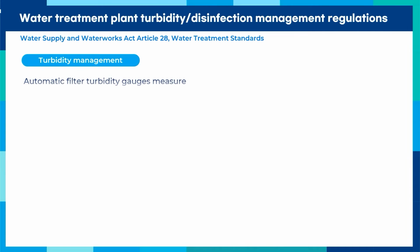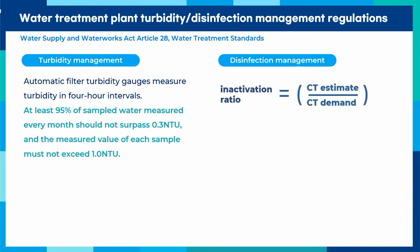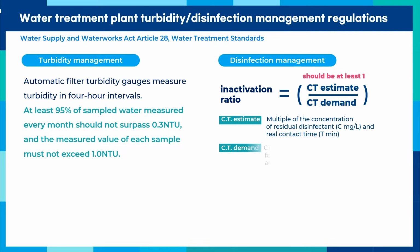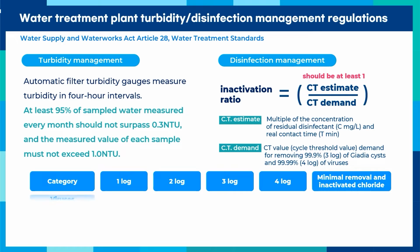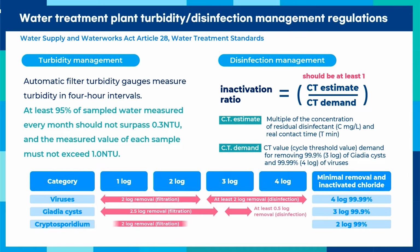In accordance with the water treatment standards of the Water Supply and Waterworks Installation Act, daily reports are made to the government, the Ministry of Environment, on checks of turbidity in the filter basin and inactivation ratios, which determine the effectiveness of disinfection for particular microbes.